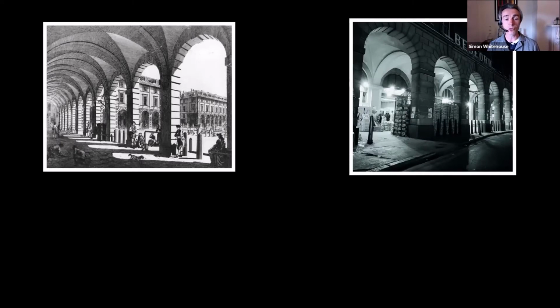Now, what we have to understand, of course, is that most people at this time in London were living in the city. They were living in the Roman medieval city. And although there were brick and stone buildings, a lot of people were still living in timber frame buildings with thatched roofs. So this was quite revolutionary. So anyone that was anybody wanted to move in to this new development.